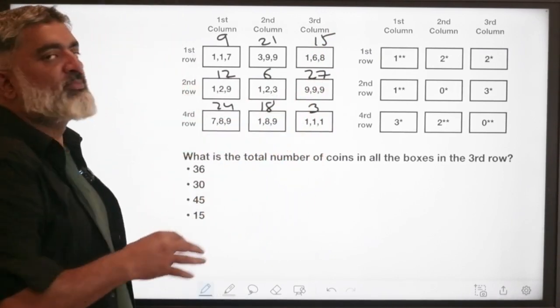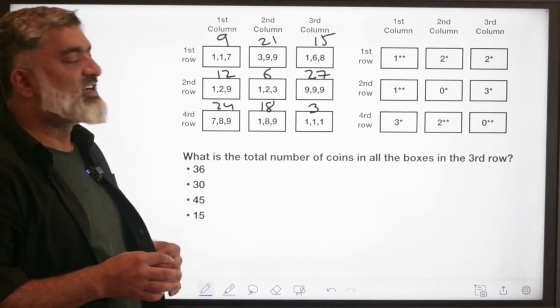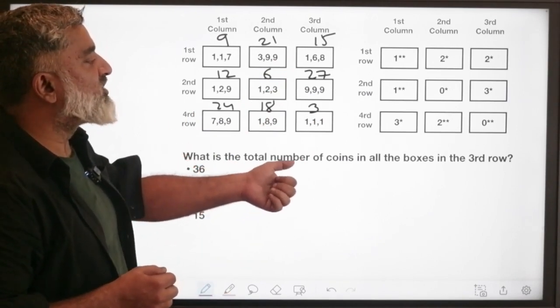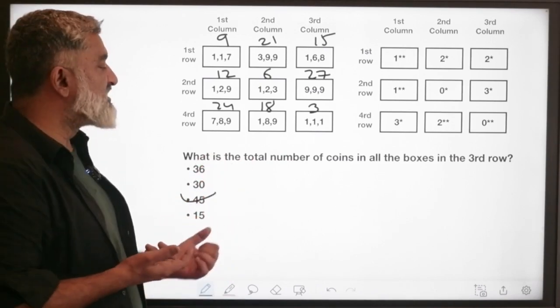Now connect it to your beginning story. All are multiples of 3, all give you distinct average integers as such. We are done with the story. What is the total number of coins in the boxes in the third row? In all rows, the number of coins is the same, and the answer is going to be 45.